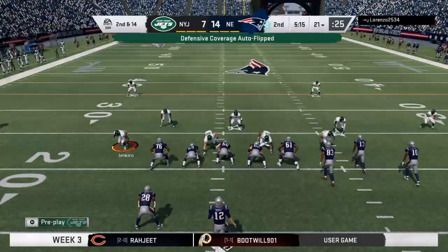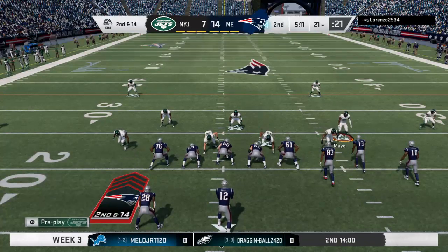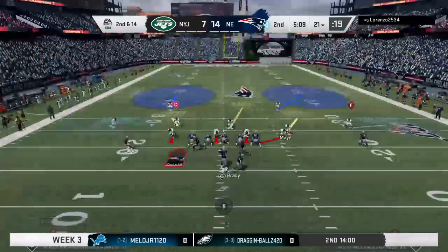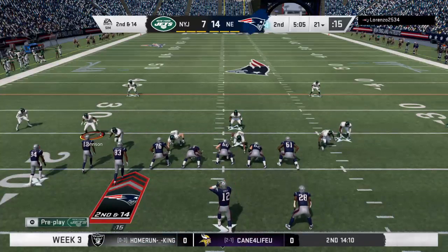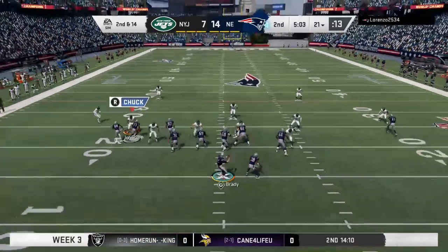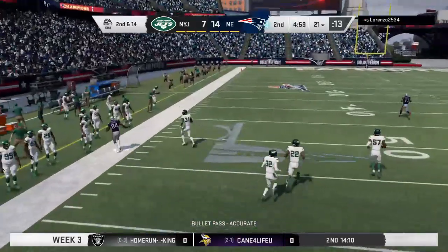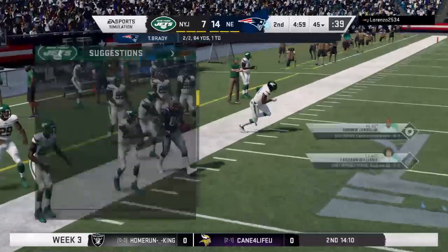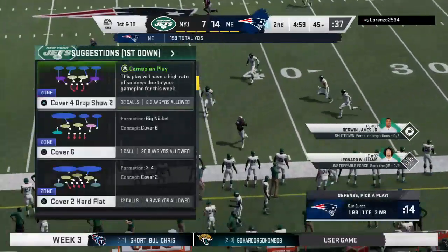Well, the first play of the drive lost 4. Now they'll look to move it forward here on 2nd and 14. Working from the gun, it's Brady. And he's going to be out up around the 45-yard line. That one covers 24 yards. It's a first down.